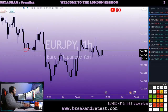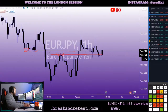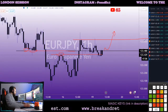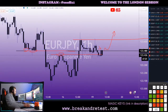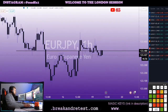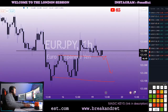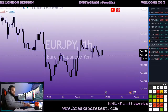I was watching Euro JPY here and see how we have two zones in between. I was waiting for a break above this, a retest to continue and fill this range, but this candle didn't quite break above. And now we have a whole pullback to the downside, which looks like we might even break below this, a retest and continuation to the next zone. But it's only the beginning of the 1 hour candle, so we're gonna have to wait and see what happens.